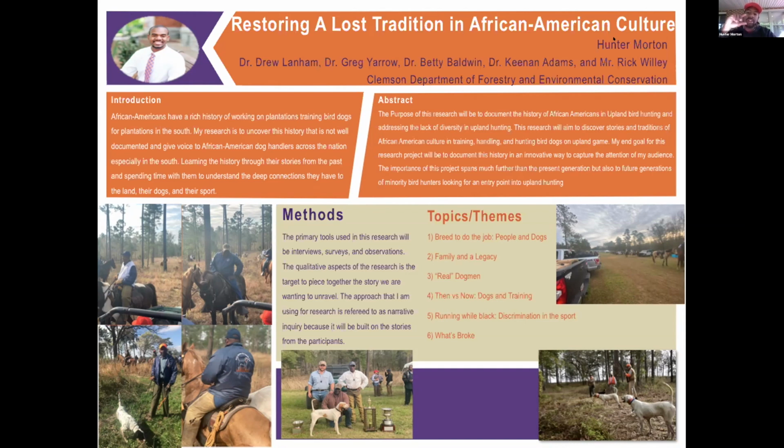One of my topics is bred to do the job, people and dogs. The English Pointer, one of the top breeds that a lot of plantations use for their plantation quail hunts, is basically their main breed of dog. Before that, they used a sow, a pig that they would use until she was too heavy to use out in the field, and then they would have her slaughtered and eaten. Then they brought the English Pointer over from Spain and bred those dogs to do what they were born to do. A lot of African Americans go to that dog as one of their key dogs because of their endurance, their drive, and their heart.